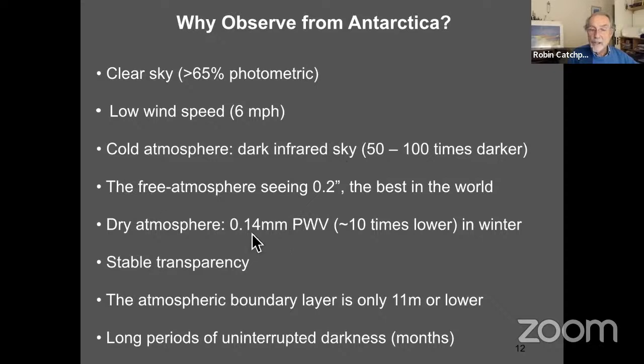The atmosphere is extremely dry. This is 0.14 millimeters of precipitable water vapor. And in winter, it can be 10 times lower. If you go to Chile or somewhere, you will find it's about 1 millimeter. So it's almost 10 times as good as the Atacama Desert. And in the UK, it can be 20 millimeters or more.